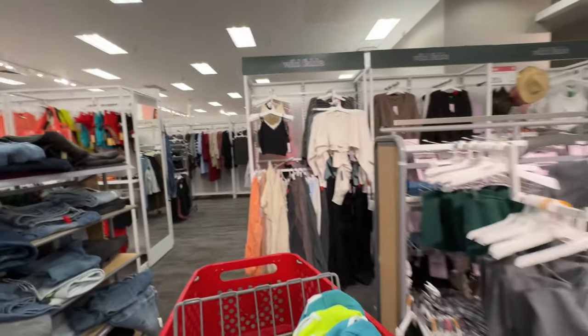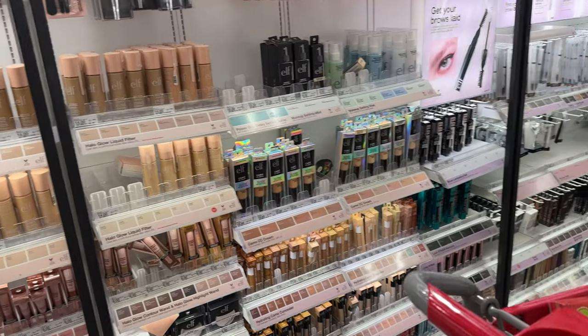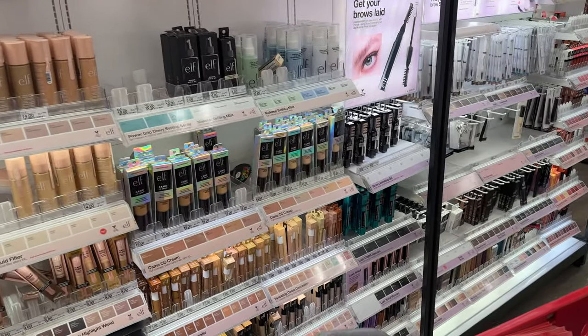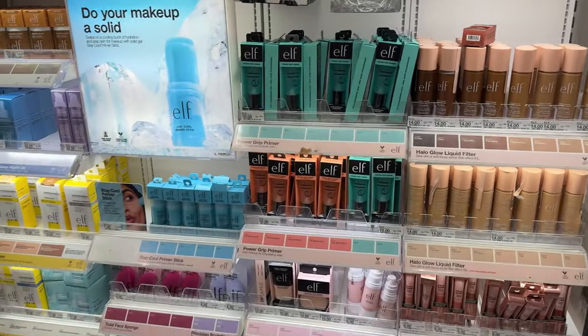All right, I think I'm done looking at the clothes. I'm actually out of concealer, and then I also need an eyeliner. So I've heard great things about the e.l.f. liner, so I'm probably going to get that liner, but let's review a few products that I've tried.